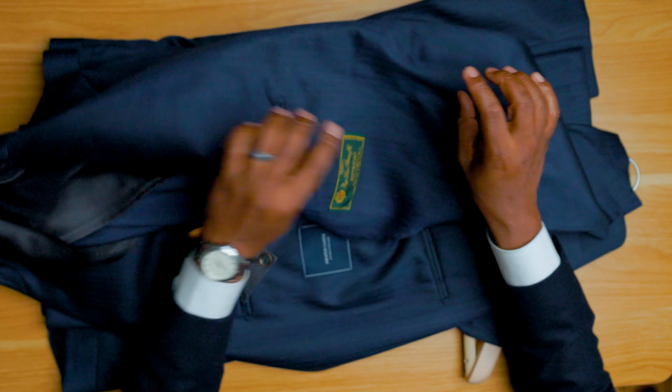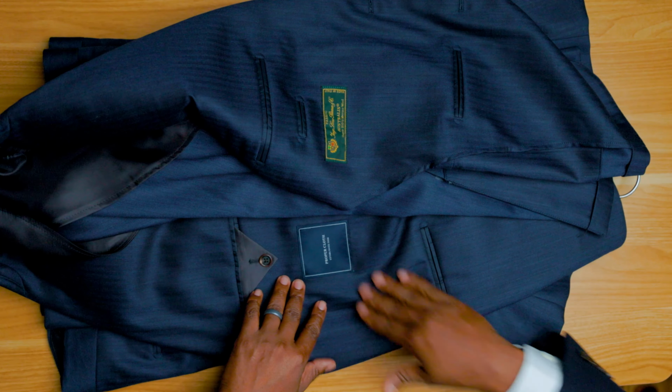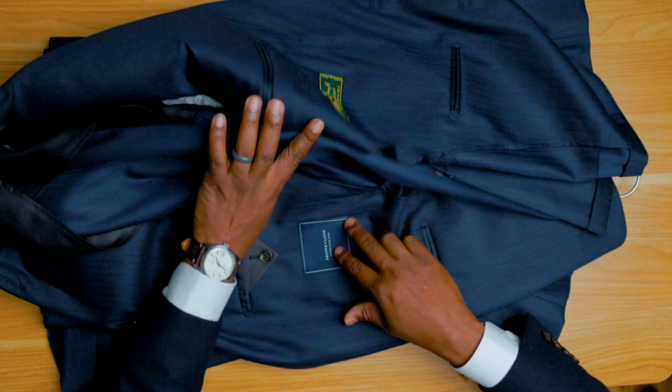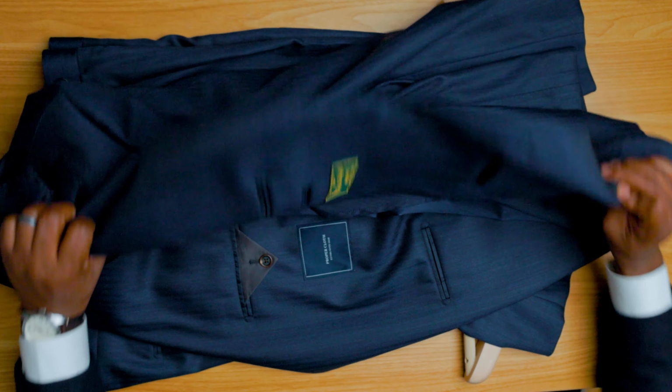There was no upcharge for the full canvas because when we're talking about Loro Piana, which is a pretty expensive mill, then those suits are naturally going to come in full canvas as standard. On the right side, it says Proper Cloth on the tag, and on the left side, it has the Loro Piana sticker. I really like a herringbone suit because you don't really see them that often.